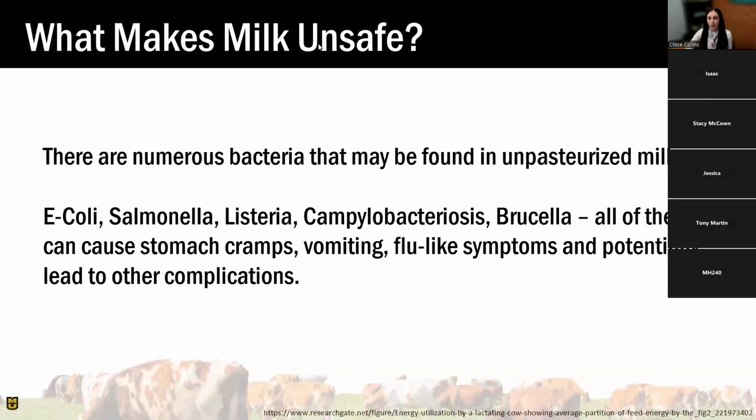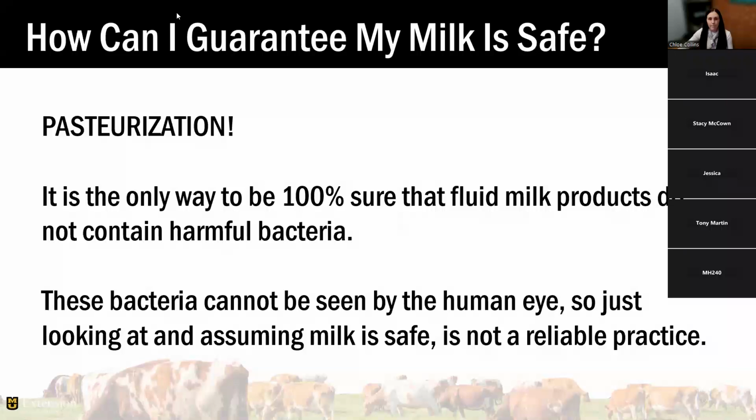So if we think of our youngins, so like our children, or if we think of the elderly, that is where a lot of these become really dangerous really quick. So just keep in mind you don't know where your milk is going to end up essentially. So having control over what you can and making sure all of your equipment is clean is kind of a zero thought process.